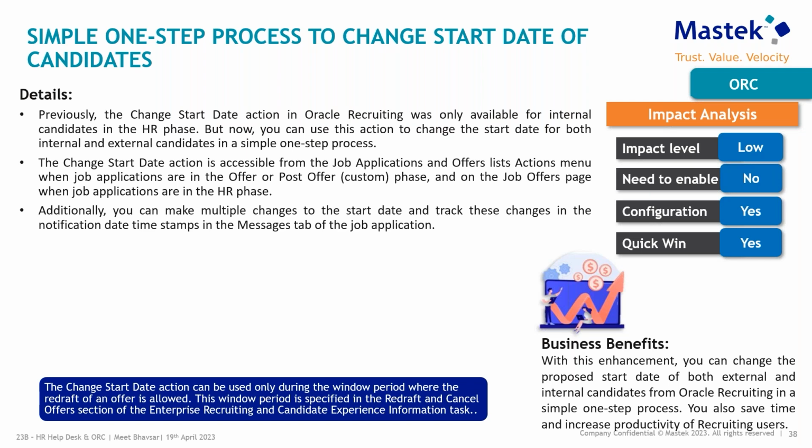The change start date action is accessible from the job application and offers lists from the action menu. It's the same place where you can extend an offer, reject an offer, rescind an offer, move candidate application and things like that. Additionally, now you can make multiple changes to the start date and track these changes in the notification date time stamps in the messages tab of the job application as well. With this benefit, you can change the proposed start date of both external and internal candidates by using the simple one-step process, which is going to save quite some time for recruiters.